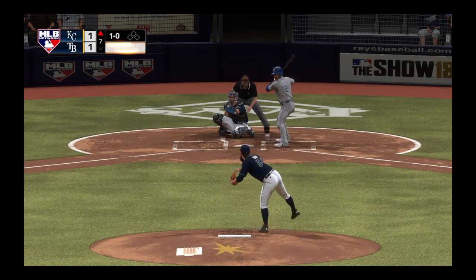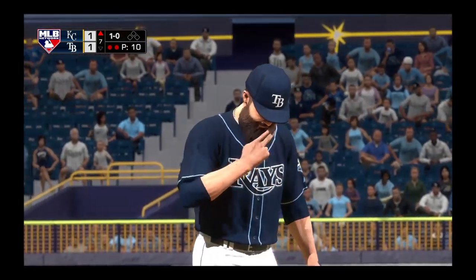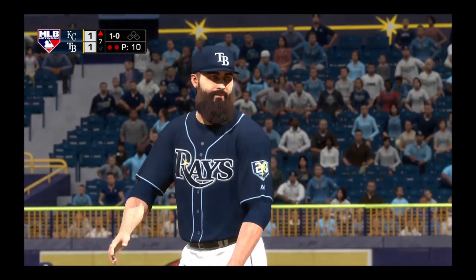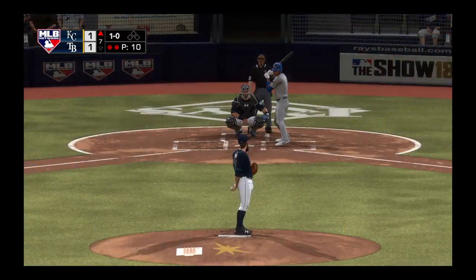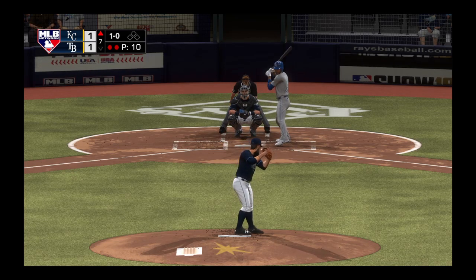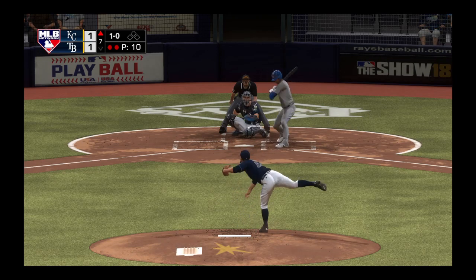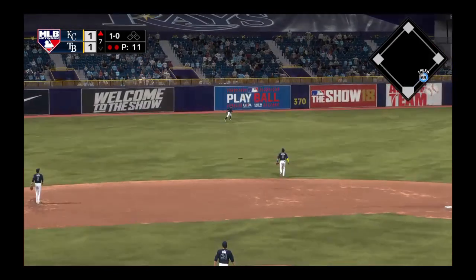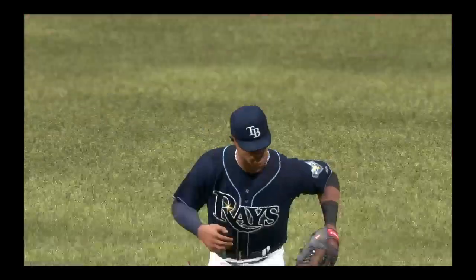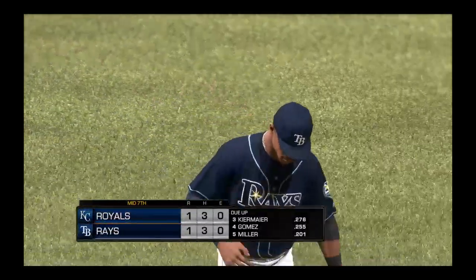Here's Alcides Escobar, the shortstop, as he will look at a first pitch fastball for ball one. Two out, nobody on. Pulled high in the air out to left field. Waiting on it is Smith. And that's the third out. Royals go down 1-2-3. Score remains deadlocked at one.